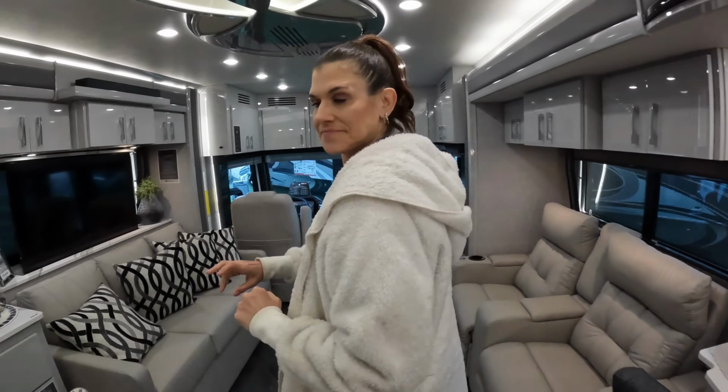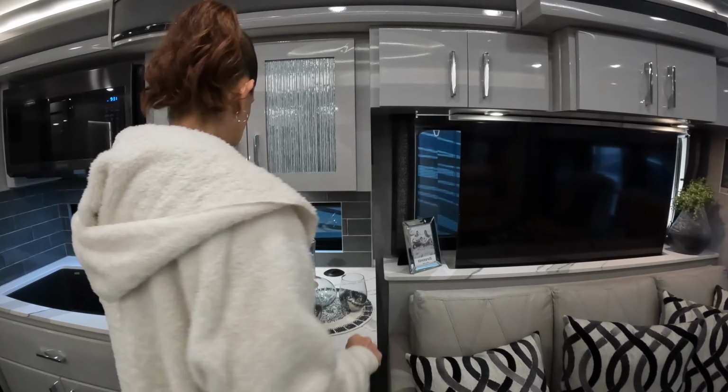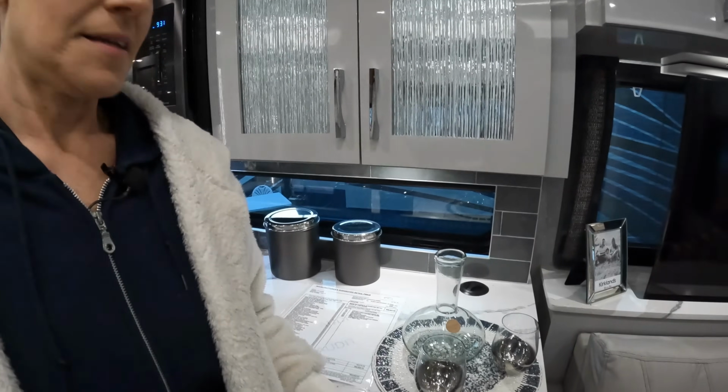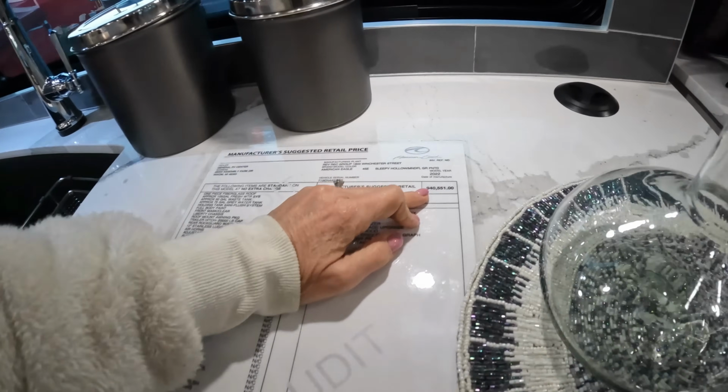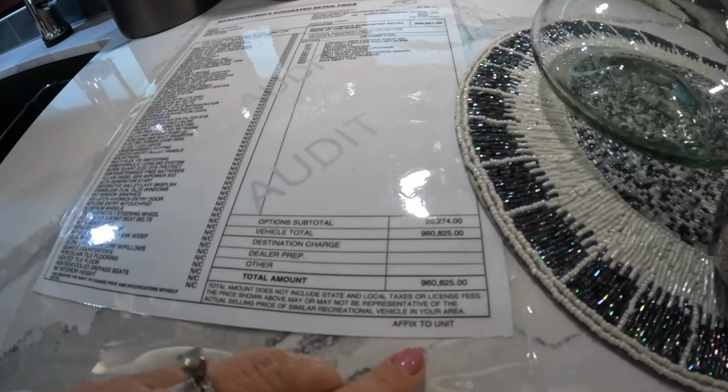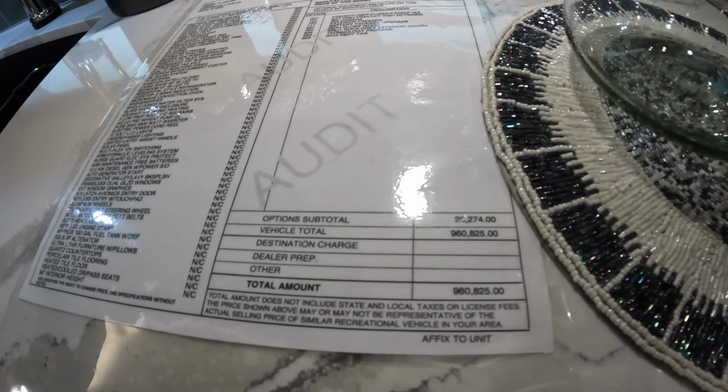So everybody's going to want to know the price. Let's step outside and talk about the price. So they actually do advertise the show price here. The MSRP is how much? Yeah, it's right here. So your MSRP is $940,551 actually with the options on here. You're looking at $960,825. As people like to say, I'll take two.